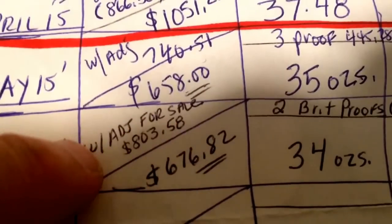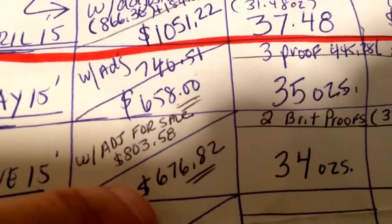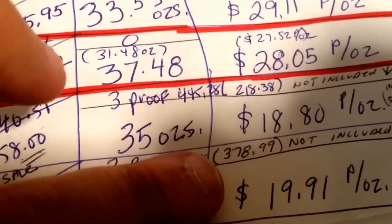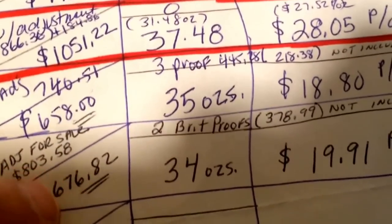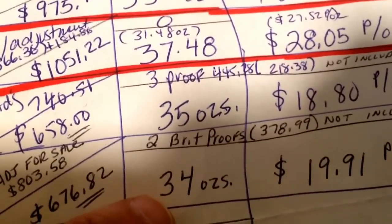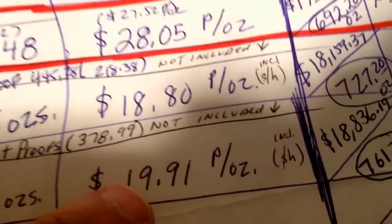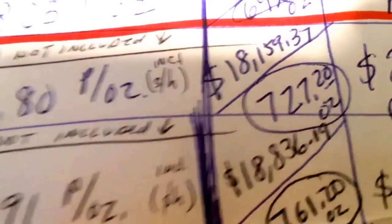So I wrote, with the adjustment for the sale, originally, that's what I ended up paying out of pocket right there. I'm not including the two Britannia proofs for $378.99. That is not included in that amount. Otherwise, it's well over $1,000 going to $1,100. But for the 34 ounces of bullion that I purchased, some graded, some not, gave me an average of $19.91 per ounce. Again, my total amount spent since I've started stacking is $18,836 and change.